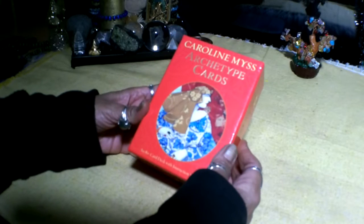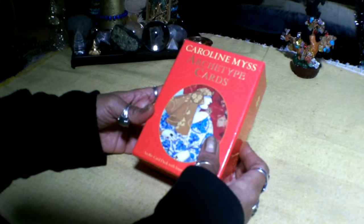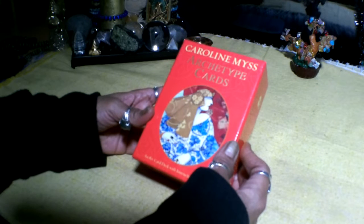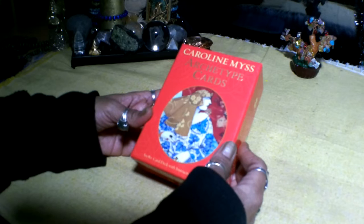So you can see it comes in this beautiful red box, and red being the color of Christmas would be a great Christmas present for somebody. So if you're on a journey, if you want to know how people function, how they think, the archetypes are actually the energies, or the psychological energies, or the psychological lessons that people go through in life, and this deck portrays it really, really nicely. She's managed to put it into categories, and it makes it easier to understand how people think and how people are going to react in certain circumstances.